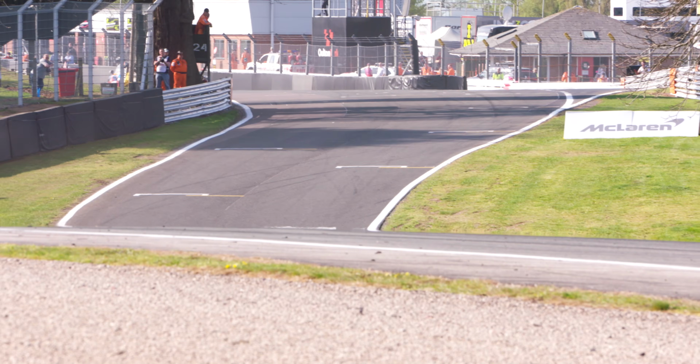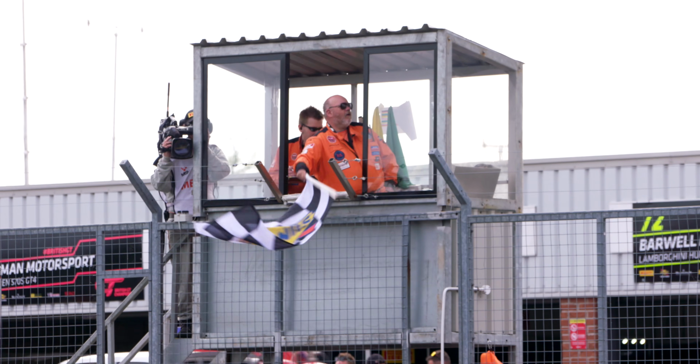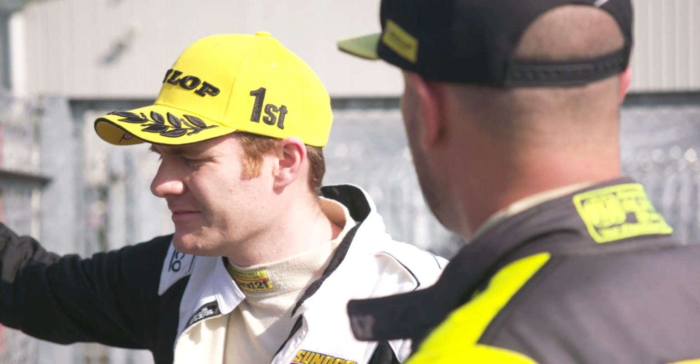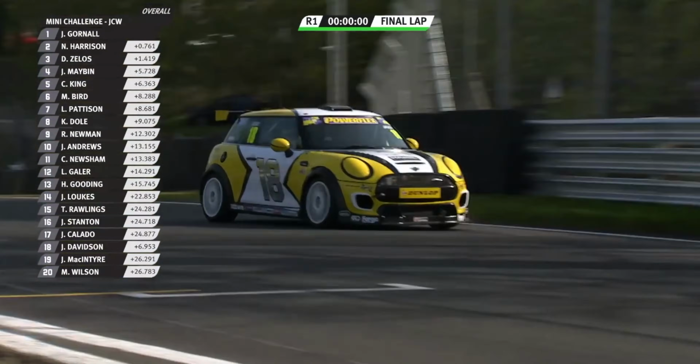I fought the good fight, but in the end, 17th was the best I could do. Nothing to write home about, but for my first outing, I was okay with that. At the pointy end of the grid, James Gorno took the win after an intense race-long battle with favourites Nathan Harrison and Dan Zelos.